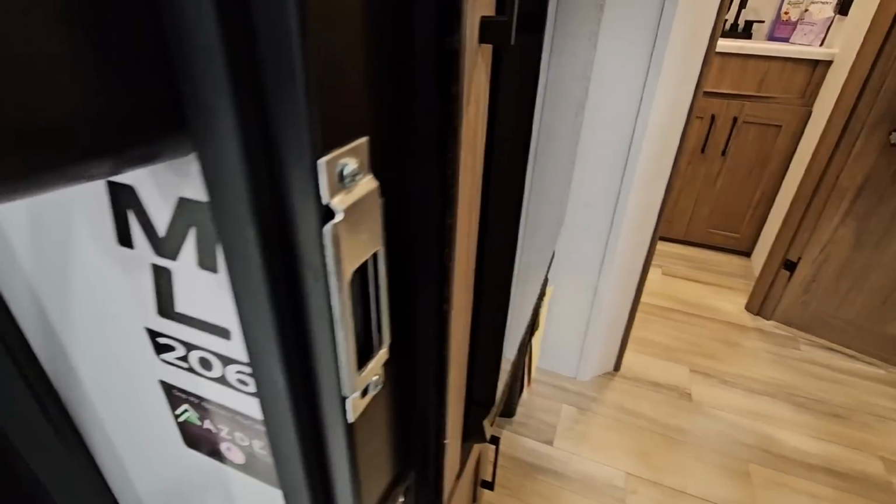Let's hop inside. This is the ML206 Azdel on the outside and inside wall. Makes this pretty much a full composite wall.